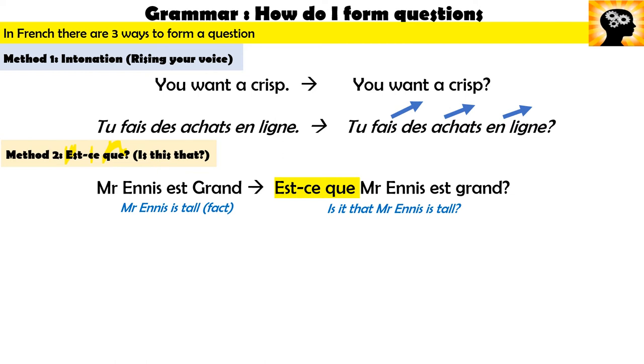All right. Third and final way is the most complicated way because it's so different from English. Because in English, we use the word do. Do you like? Do you love? Do you hate? Do you want? Do you think? In French, you don't do that. There's no need for the do. You just switch around the subject, the je, tu, il, elle, are you, he, she, and the verb.